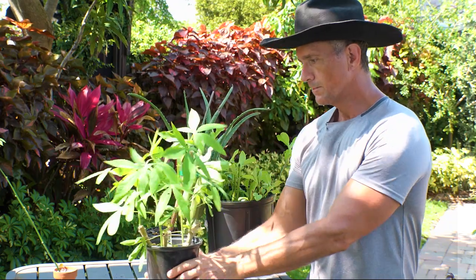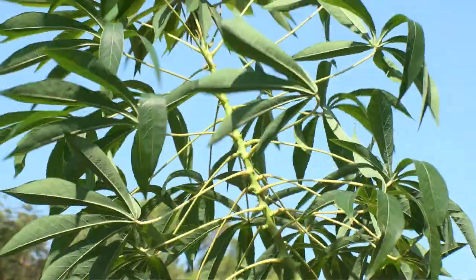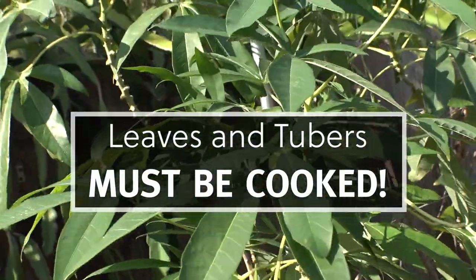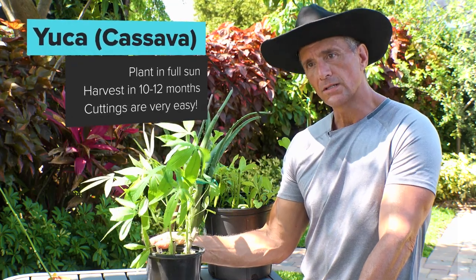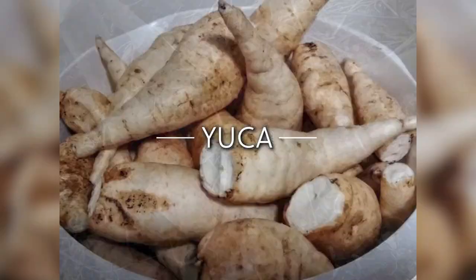Yucca is something that is very easy to grow here. If you got a big plant, you can make a lot of cuttings with it. The leaves and the tubers are only edible after you cook out the cyanide. Last year was my first year growing yucca. It's also known as cassava. I actually like that name better, cassava. I had 4 plants, and after 10 months, I had 8 pounds of tubers.